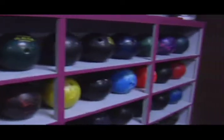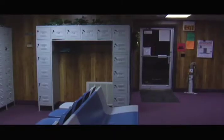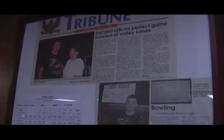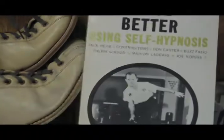Explore Minnesota. We're in Spring Valley, Minnesota tonight. We're here at the Valley Lanes. It's the oldest in Minnesota, and we're going to go inside and bowl our first frame. So wish me luck. I've got electric blue. It's a 12-pounder.